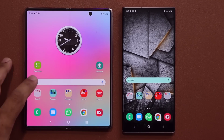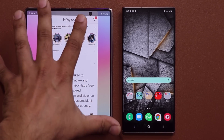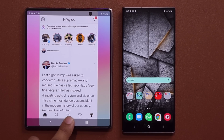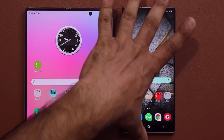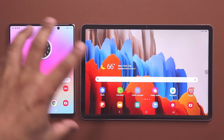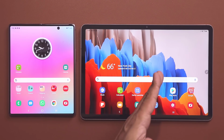But first of all, again, quick example, if I were to launch Instagram, it's not going to launch and fill the entire screen anyway, so I get a narrow Instagram; it's not utilizing the entire screen. There are a lot of apps that do this, and some apps just look ridiculous on the screen. But that wasn't a big deal. What I was trying to do was compare this, not to this guy, but to an actual tablet. Now we're talking. Now I have a tablet here and a tablet here, and as you can see, guys, there is no comparison.